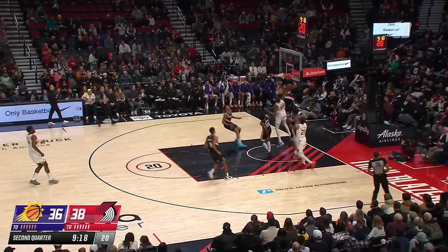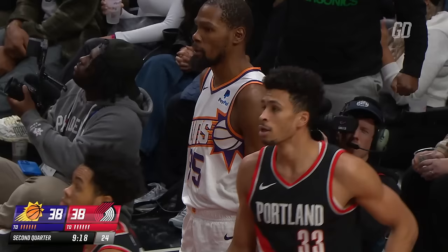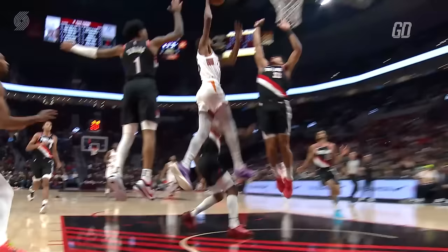Simons gets it back from Kamara, slips the screen. And again, that ball comes out of Dan's hands. Looked like he just lost the handle on it. Durant comes the other way, and he says, you know what, at the age of 35, 16 years in the league, I can still get up. I don't care with your defense not being set. Kevin Durant with a strong finish.